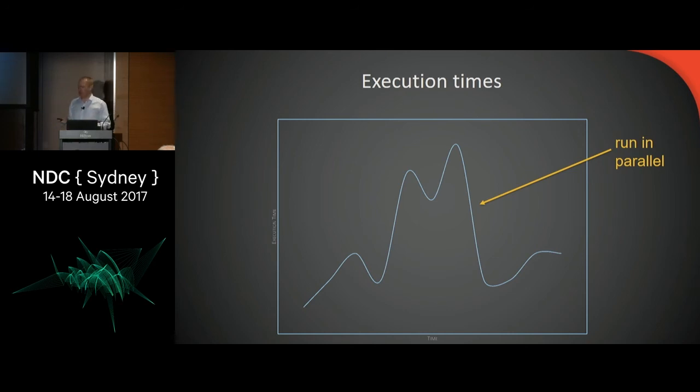So we bit the bullet and we said, okay, let's run everything in parallel. SpecFlow is a really nice tool that allows you to run things in parallel, allows you to specify some parameters around it, how many things should execute at once. It collects the feedback in a really nice way. So SpecFlow really supports running in parallel. And so we managed to drag our time back down to a reasonable level, about 20 minutes.